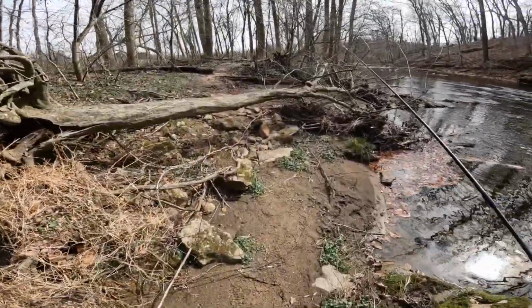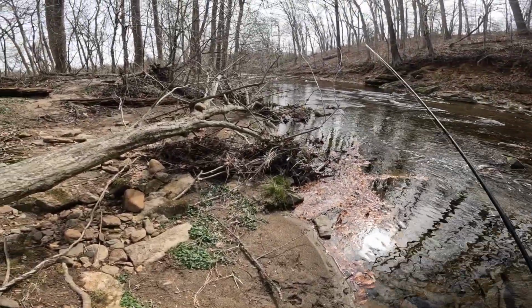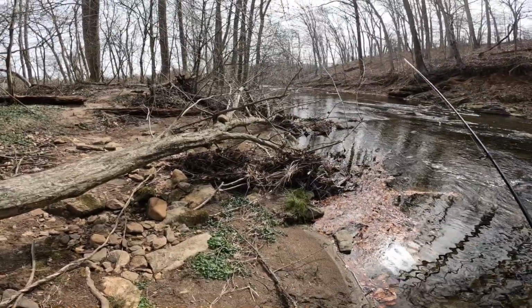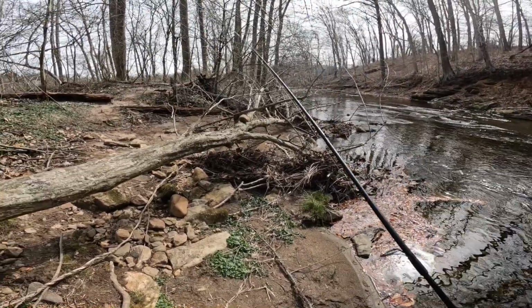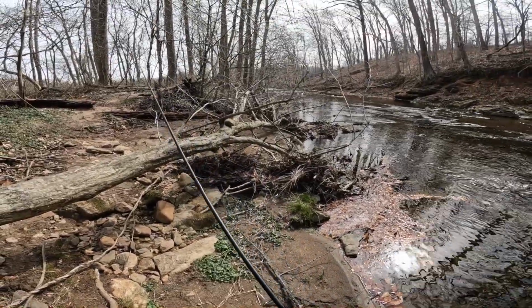Not the way I wanted the day to turn out. I might try and go back out again tomorrow, not to this particular creek, but to another delayed harvest creek, one that should be more recently stocked, but we'll see how that goes. I may or may not do that. Time will tell.